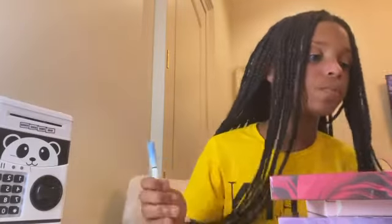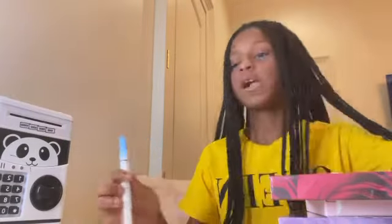But all these eyeliners are so cute. I only have two more left to open. But I love... Oh my gosh, they keep falling. I'm just going like that. I love my eyeliners and my blush and my brow. So next.